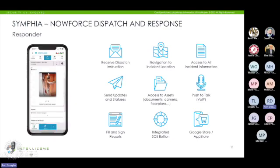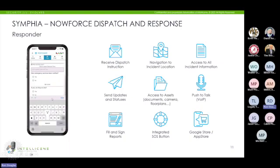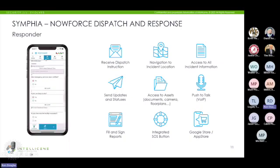There may be signature fields. There may be areas to take pictures. And each of those security operating procedures are customized to the incident type. This responder can send updates and status. So they've accepted an incident. Here you'll see the next site as they've gone on scene.